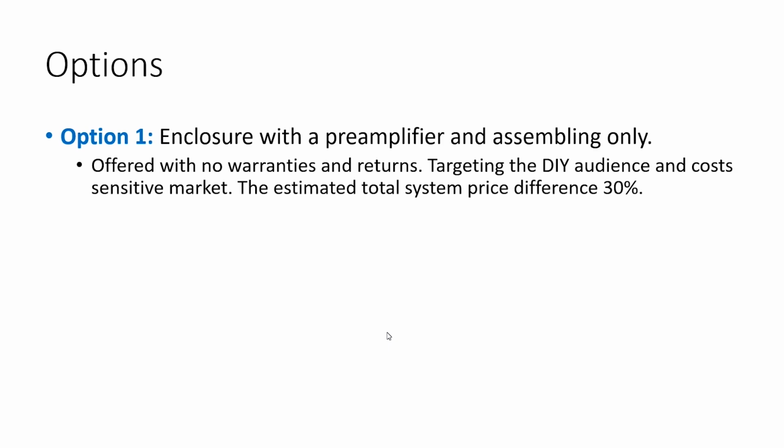Options. Option 1: enclosure with a preamplifier and assembling only, offered with no warranties and returns, targeting the DIY audience and cost-sensitive market. The estimated total system price difference is 30%.